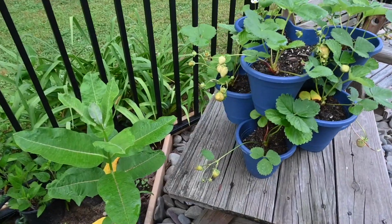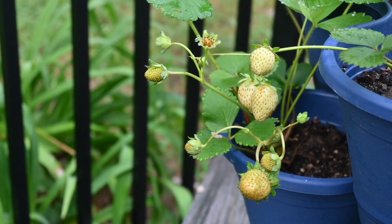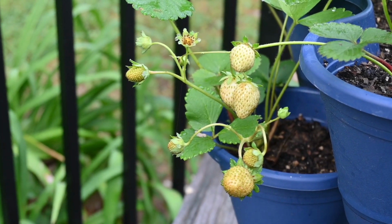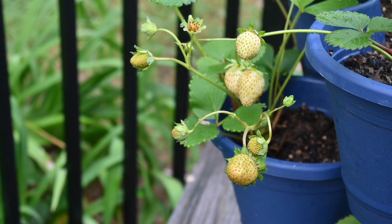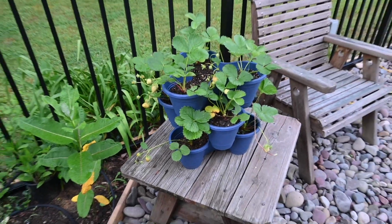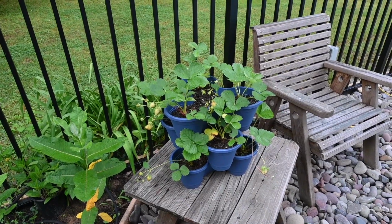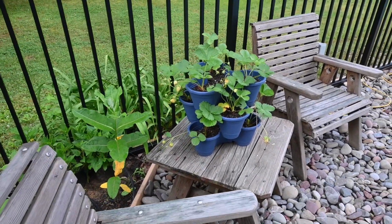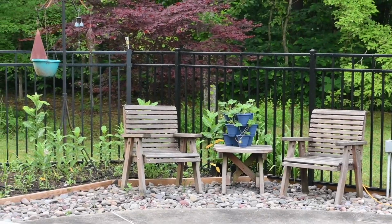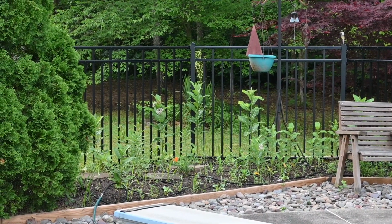And look at this. Look at that cluster. That's so many. So many. Another dollar store planter, which turned out to be an amazing purchase. Okay, so here is the original milkweed garden.